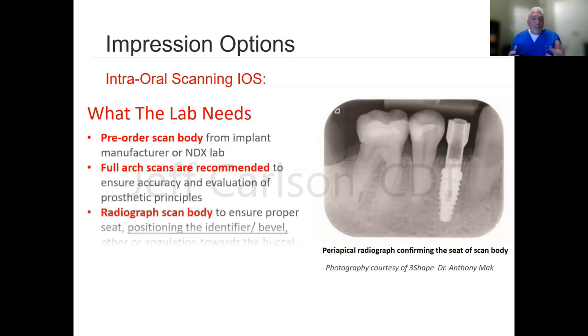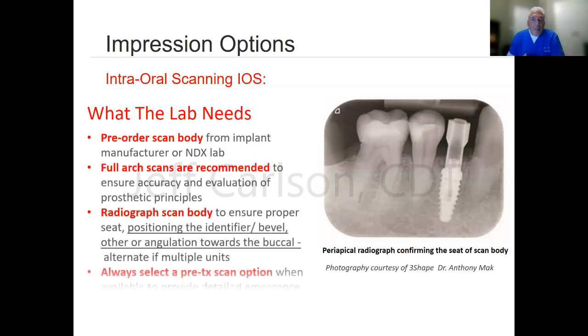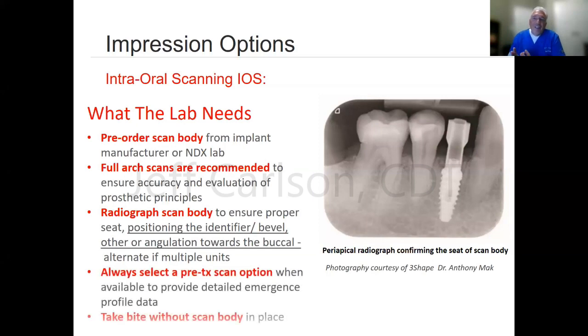So the labs, you're going to pre-order the scan bodies, full arch scanning, just single unit. Look, it's all about occlusion really when you get into implants and stress distribution, of course, aesthetics and other things. But if a laboratory gets quadrant models, all we can really do is get centric occlusion for you, and we can get working. We have no idea on a quadrant impression what is happening on balancing movements, to clear any balancing interferences.